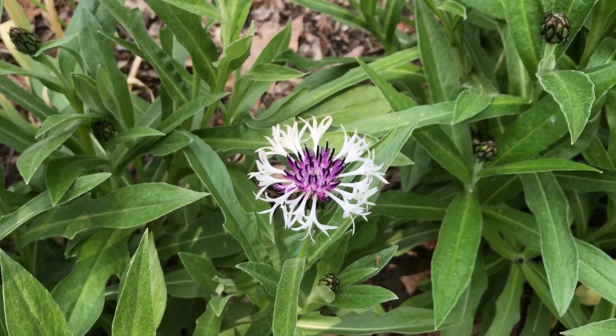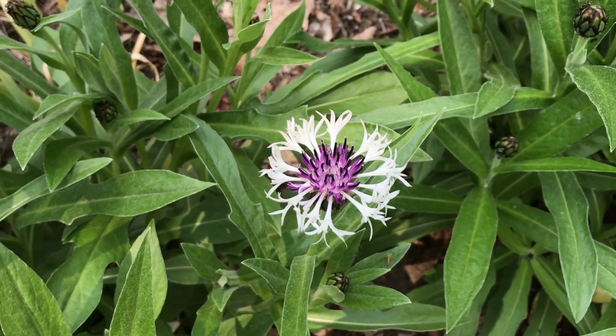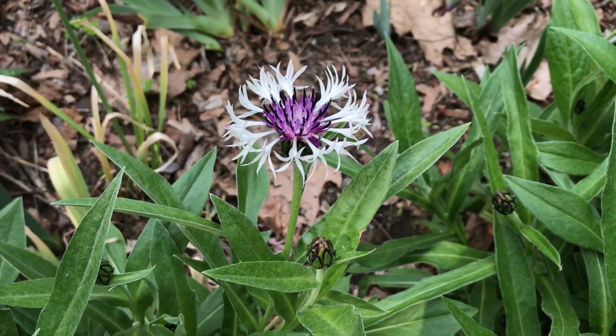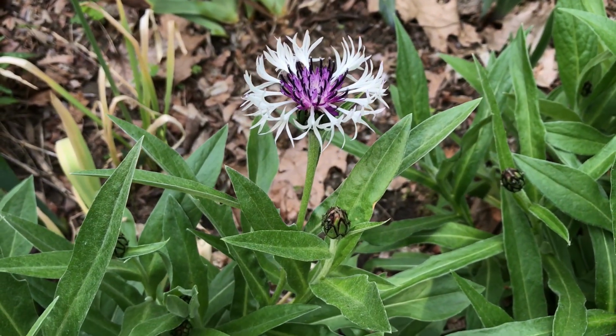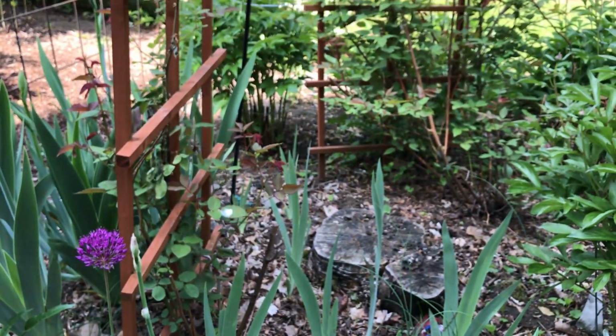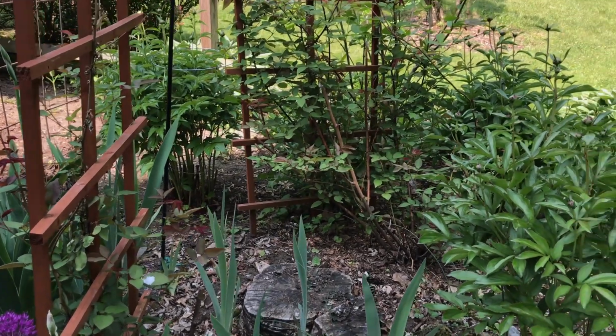I have 2 of these plants. The one next to it is not blooming, but it's blue. And these ones are this beautiful amethyst with a white ring. Oh, I love this plant. And the peonies and climbing roses.